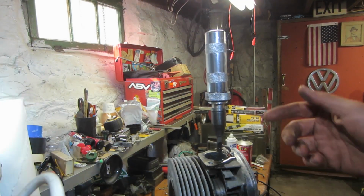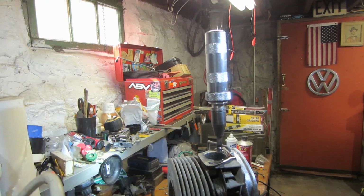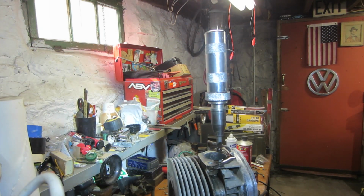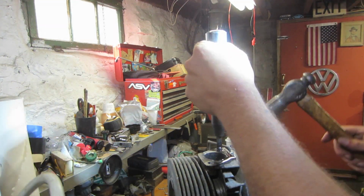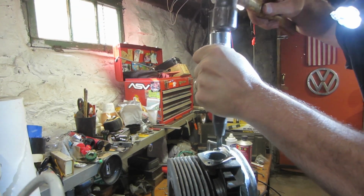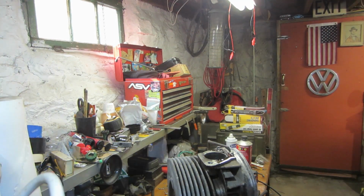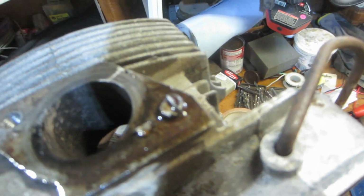Alright, I thought I'd give this stuff a try. Free all, we'll see. It's been sitting for about 10 minutes. I was kind of just chasing some threads and getting the intake studs in. So let's see if this actually is going to work out. Cross your fingers. Of course not. Why would it work?